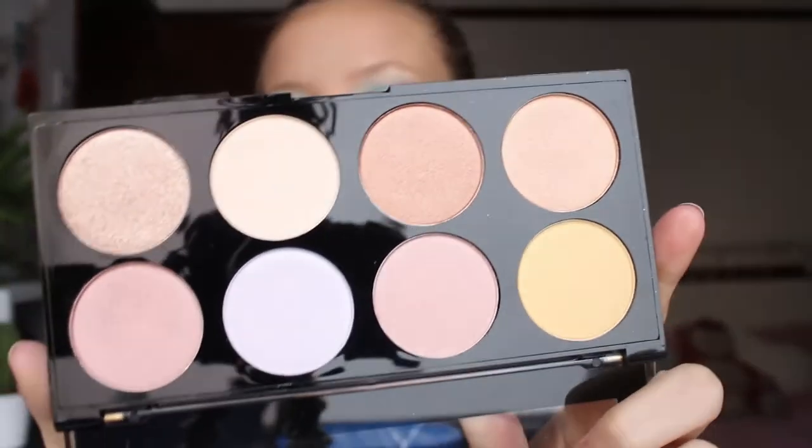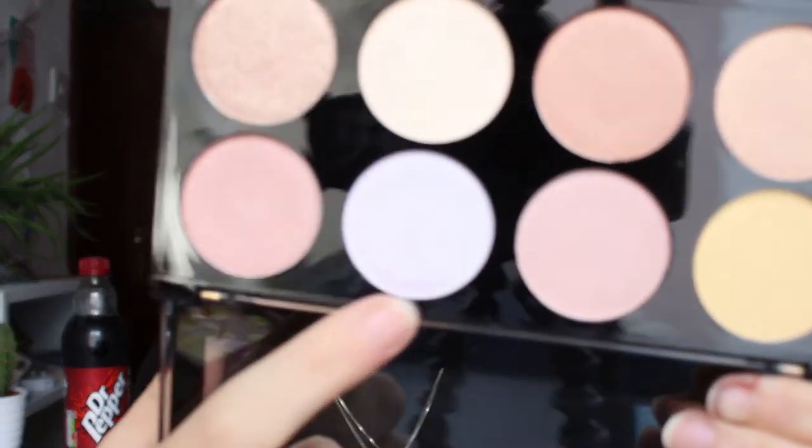But actually I'm gonna do, I like to do my highlighter before my blush just because I think it blends in really nicely. So I got a highlighting palette by Revolution. There's all these really pretty shades in it, but I mainly got this for the pink and this purpley colour. So I'm gonna go into the purple colour to match the purple and blue theme we've got going on with my e.l.f. highlighting brush.